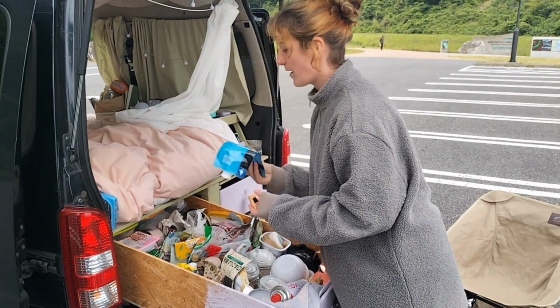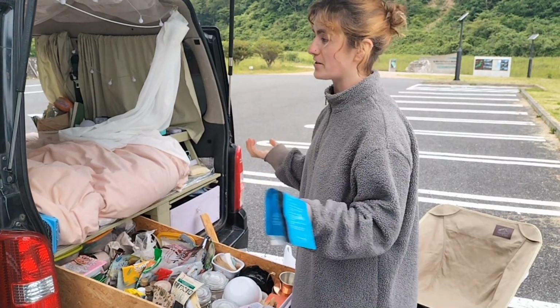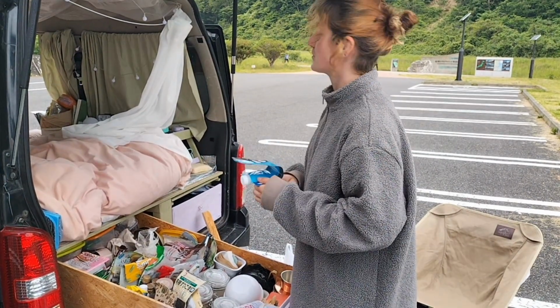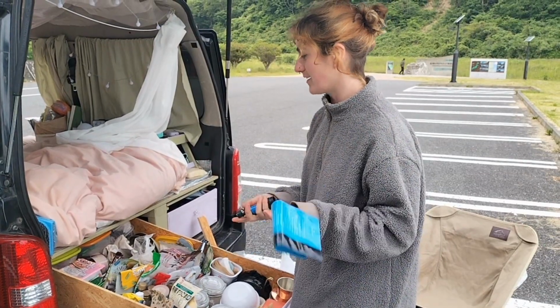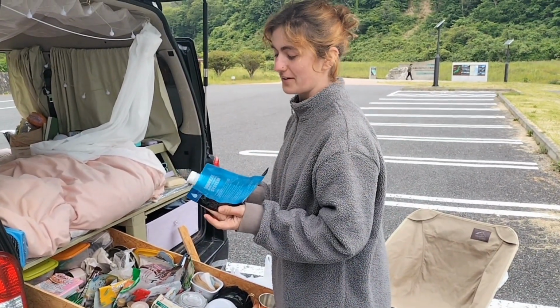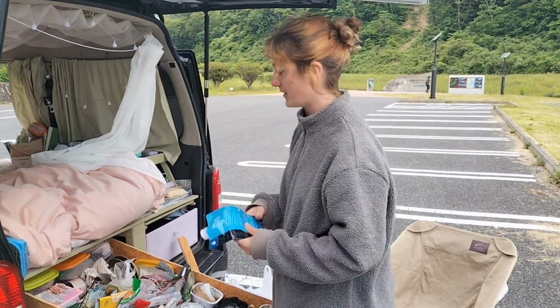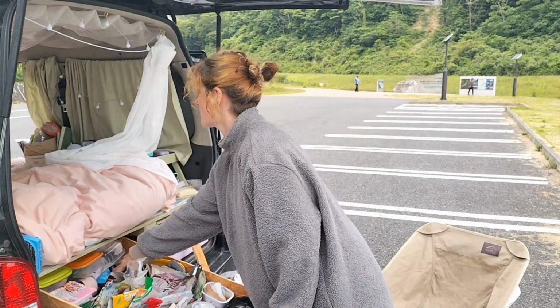I haven't really needed to use it because Japan is amazing. There's just fresh water taps everywhere. And you can always go to Michinoeki, these roadside stations, and get water there. So I haven't needed it, but it's good to know that I have it in case I ever need it. And if I go hiking, I might need it as well. So yeah, I think that's pretty much everything.